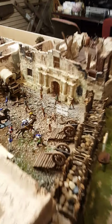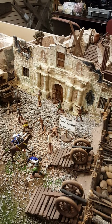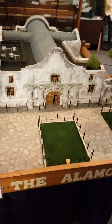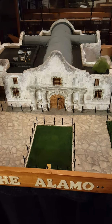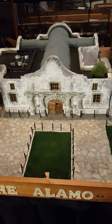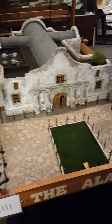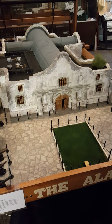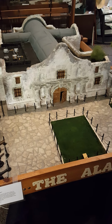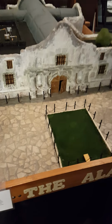Anyway, let me know what you think about all these. This 1836 version was built probably 5 or 6 years ago, and then this one was a school project for Hallie, and Hallie and Haven and I worked on it and kind of pounded out the details and drew it out and put it together, and this is what we came up with. So she made a pretty good grade.